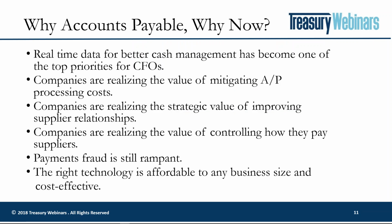So why accounts payable? Why now? This may be a good way just for you to, if you're not the CFO, to engage that CFO. Obviously, better cash management is a top priority for CFOs, especially if you're in a public company. Cash deployment, cash flows, efficiency is key. Companies are realizing the value of mitigating AP processing costs, a key component.